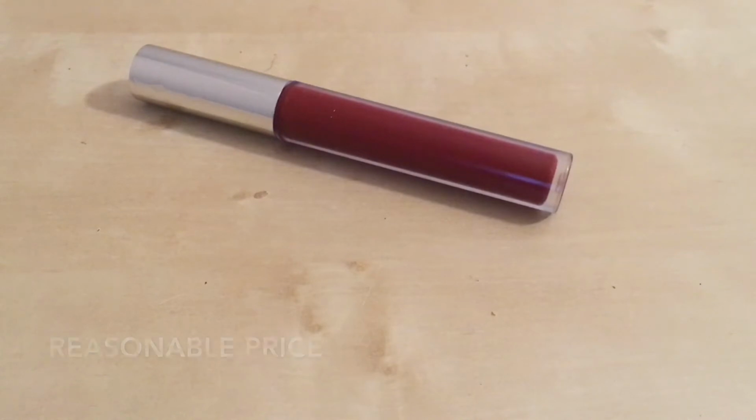It's one of the less expensive brands on the market, which basically, you know, it's not the best quality, but for what it is, it's pretty good. ColourPop has a wide variety of reds, pinks, oranges, purples, and the list goes on. There's so many different shades of lipstick that they have. You want to try them all.